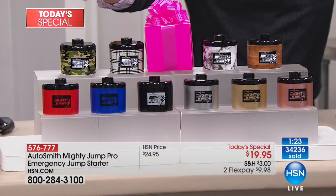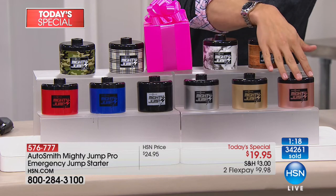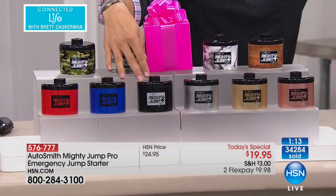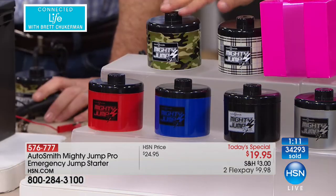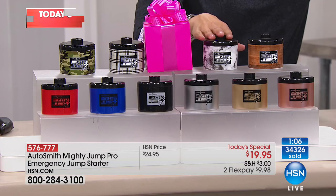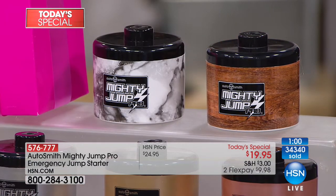For those of you that like to give gifts that are practical, usable, and important to care for those that you love, this is a simple, easy buy. And we've personalized it with colors so you can give a different one to your uncle than you do to your granddaughter. We've got last call plaid, last call marble, last call rose gold. In our metallics, rose gold, standard gold, and silver. In our solid colors, we've got black, blue, and red. And in our fun fashion prints, we've got camouflage, final call on plaid, final call on marble, and for those of you with wood accents in your car, we even did a wood grain for you this year. I like that one for sure.